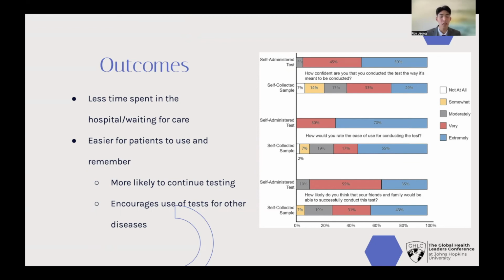This has other impacts as well, since it encourages the use of tests for other diseases that may come up in the future, because people will be more used to it and will find it a lot easier.